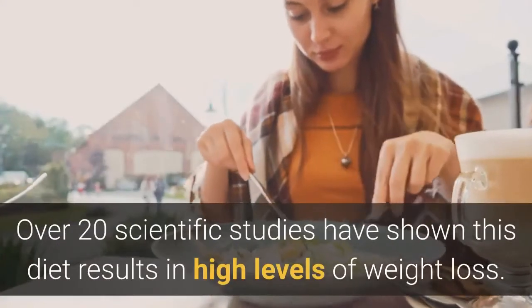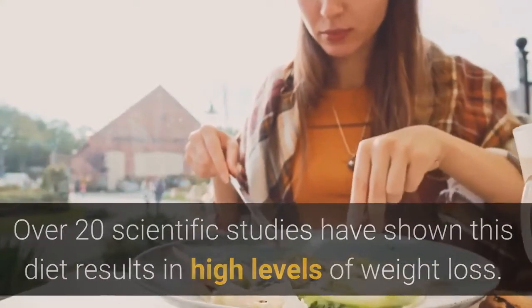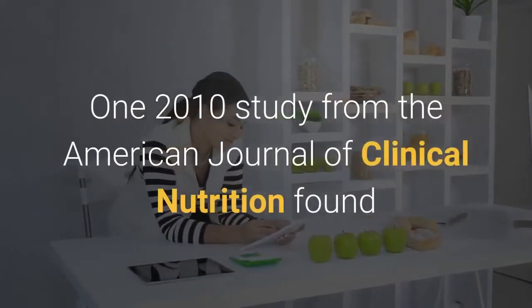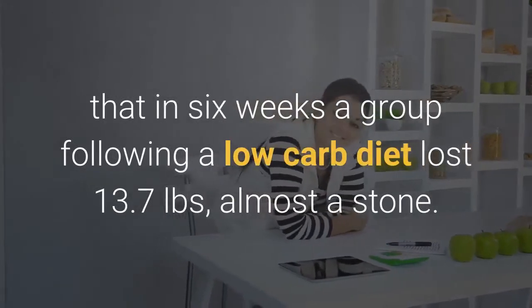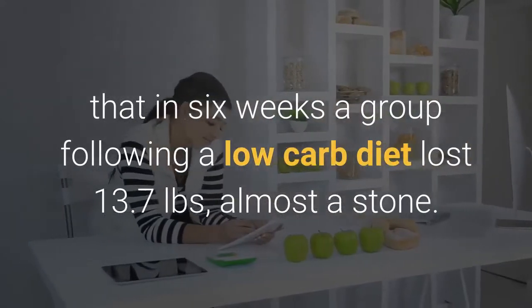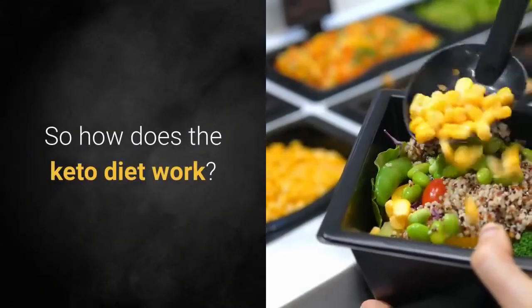Over 20 scientific studies have shown this diet results in high levels of weight loss. One 2010 study from the American Journal of Clinical Nutrition found that in 6 weeks a group following a low-carb diet lost 13.7 pounds, almost a stone. So how does the keto diet work?